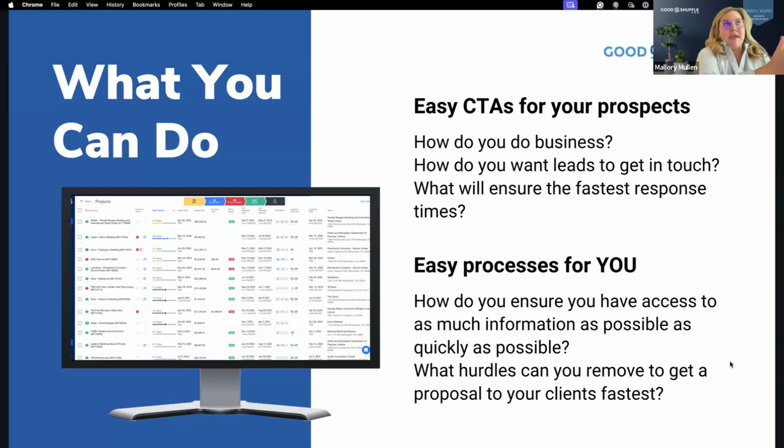So we've talked about making easy CTAs, calls to action, for your prospects. Now you've received that lead, whether that's a phone call, a text message, an email, or a wish list submission from your website. Think about what processes you need in place to get back to the clients easiest. I want you to think now about how much information you have access to as quickly as possible.